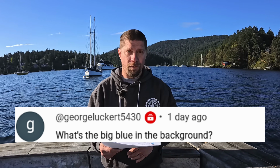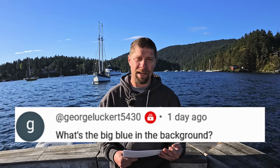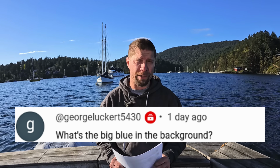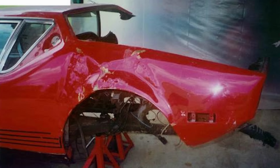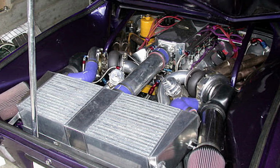So a lot of you keen-eyed people out there noticed the car in the background and knew what it was. However, being this is question and answer, George Luckert 5430: What's the big blue in the background? That's my 74 Pantera. I've had that car for 27 years at this point, and it's undergone all sorts of changes. There may be videos of that in the future, but right now it's going pretty much full race car. It's getting a new power going into it, which is pretty cool. Lots of other things. But yes, I've had that car for a very long time. And unfortunately, I feel really bad because I've been neglecting it for a very long time because we bought the boat, but I will be getting back to it.